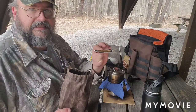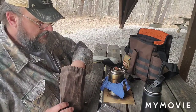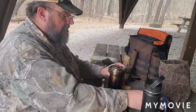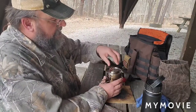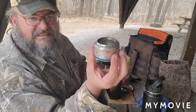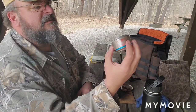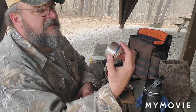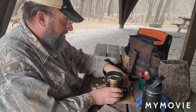Now this is my stove stand, with a homemade windscreen around it. It's just one of the pop cans. Only thing of it is, this thing works pretty good, but it takes way too long to bloom. But like I said, it does work pretty good. Can't complain too much. It gets the job done.